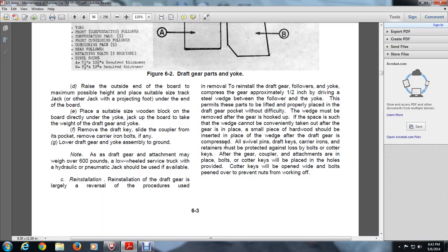E. Place a suitably sized wooden block on the board directly under the yoke. Jack up the board to take the weight of the draft gear. F. Remove the draft key, slide the coupler into its pocket, and remove the carrier iron bolts if necessary. Lower the draft gear yoke assembly to the ground. Note: as a draft gear attachment may have a weight of over 60 pounds, a low-weight service truck with a hydraulic or pneumatic jack should be used if available.